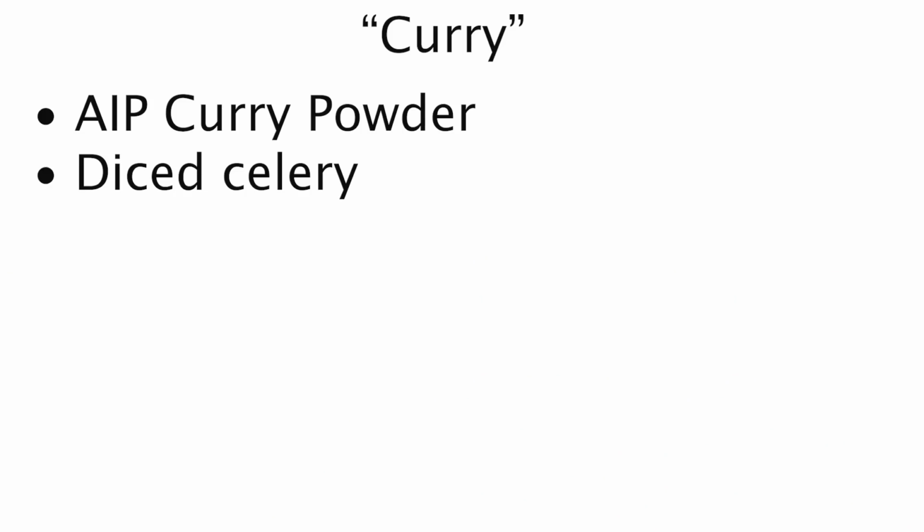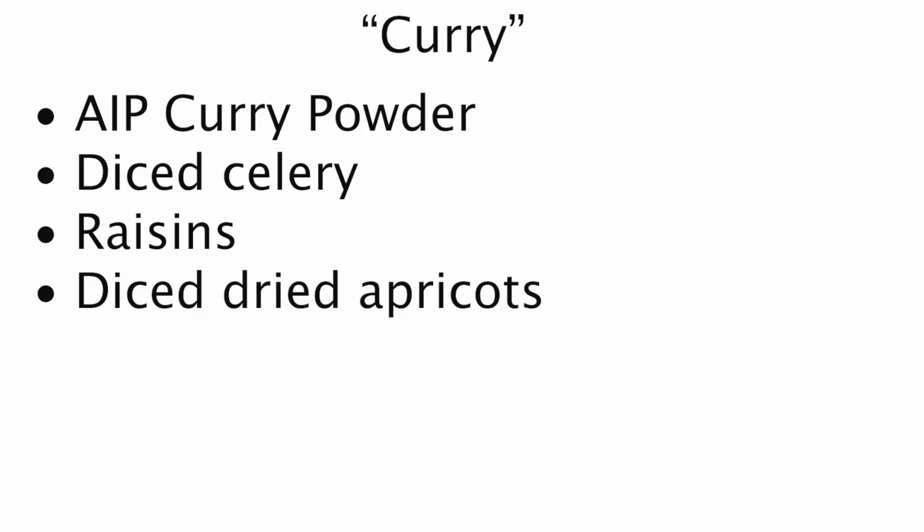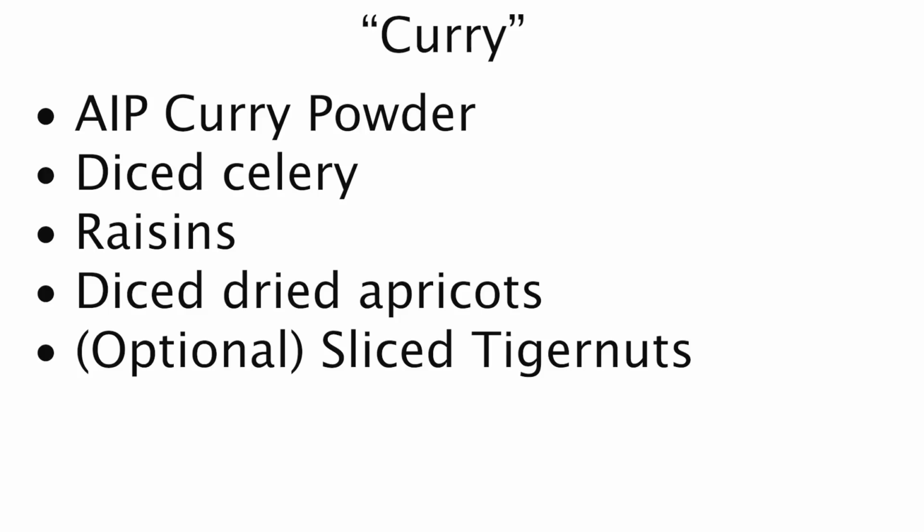And then the third version I really like is what I call the curry one. Now this one, you'll need an AIP compliant curry powder. Typically I just make my own. There's a recipe by Paleo on the Go that I really like, which I will link to. And then to that you'll add some diced celery, some raisins, diced apricots, and then again, some sliced tiger nuts.